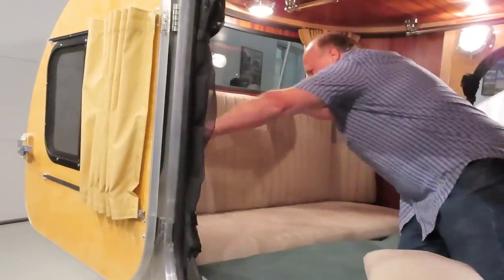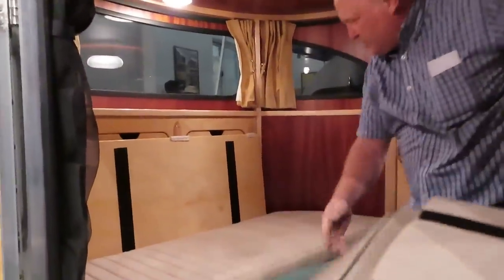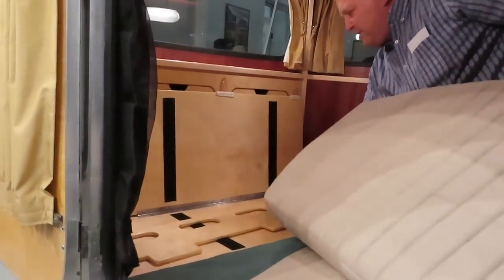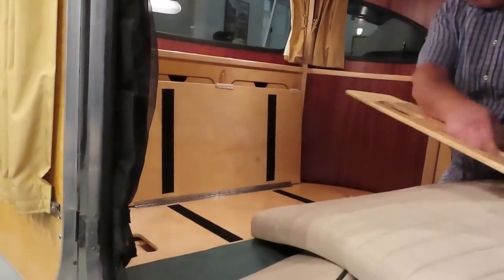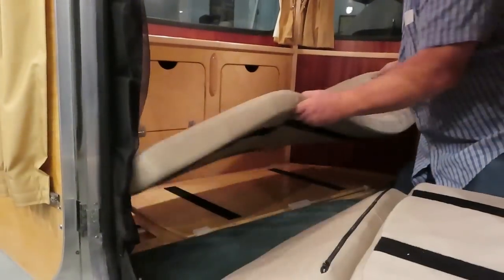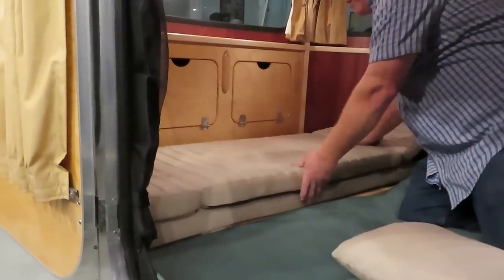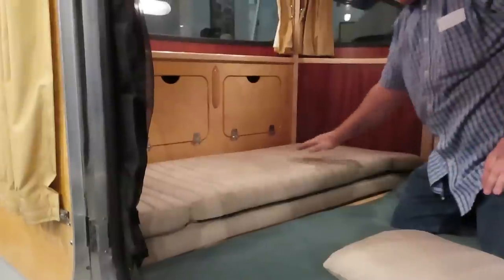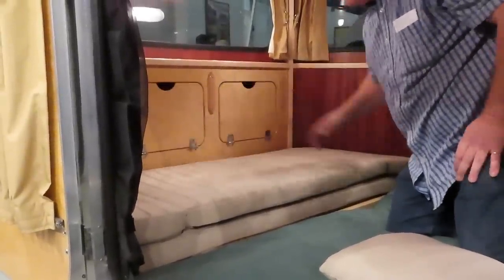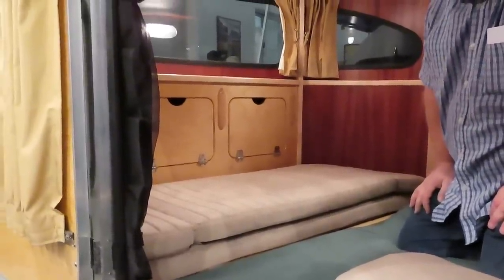The next mode is by removing the cushions and folding, let me move this piece out of the way for right now. By folding this down, we can put the cushions back in, and now we have a little raised bench that you can sit on. That gives you nice access to these storage areas in front of the couch.